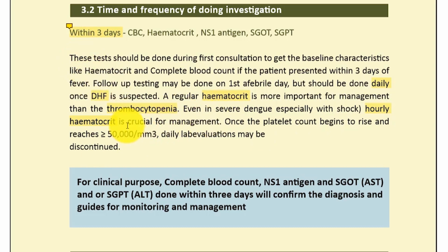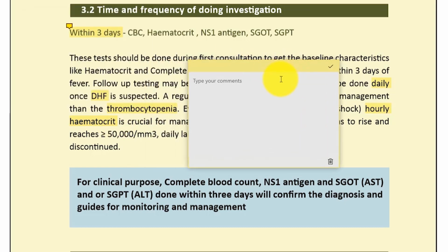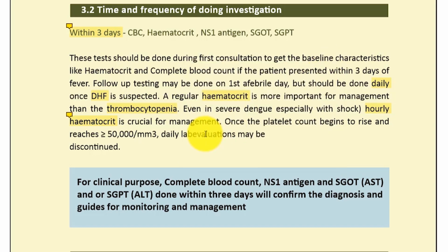The test should be done daily, of course, the hematocrit, but in severe dengue, especially with the shock, the hourly hematocrit, hourly packed cell volume. In case of DSS, dengue shock syndrome, this is very important. The hourly packed cell volume is crucial rather than platelets. So hourly packed cell volume is crucial for the management planning. And once again, the daily lab evaluations should be discontinued when the platelet count is more than 50,000, so that you can remember.